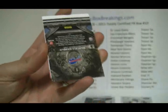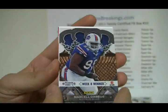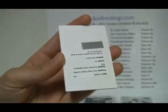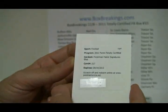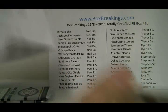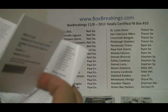Anquan Boldin, followed by Marcel Darius. And there is the redemption there. We'll go to it in a second. We've got a Roethlisberger and Urlacher, and this is going to be a Freshman Fabric Signatures blue, number 217.